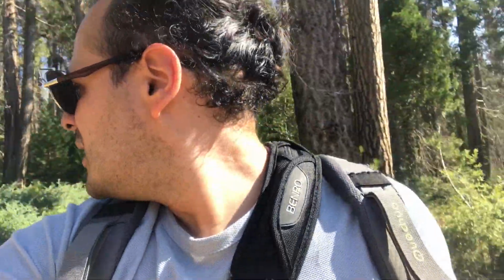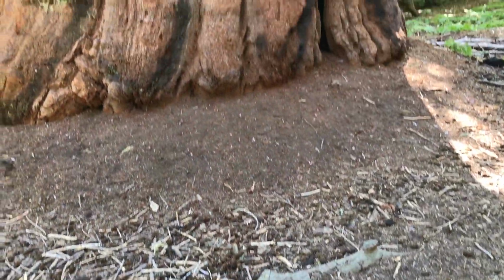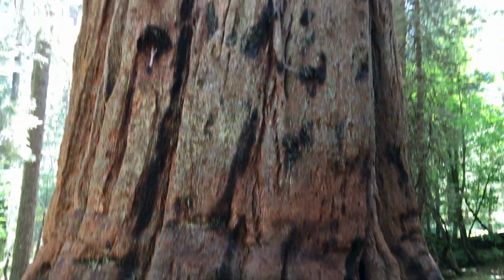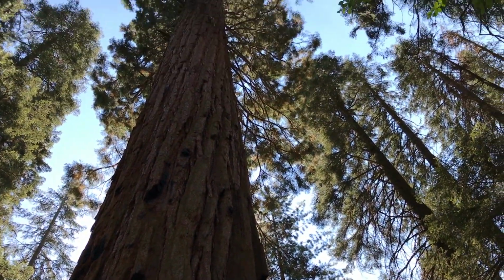I do advise you, if you come here, to bring some mosquito repellent, because there are a lot of mosquitoes and flies. There are also many wild animals in the forest: bears, snakes, squirrels. It's not advisable to give food to the wild animals, otherwise they will come for more and they can become aggressive. The sequoias are really amazing, huge, beautiful, and all these black marks that you can see on them are actually marks of fire. They resist the fire.